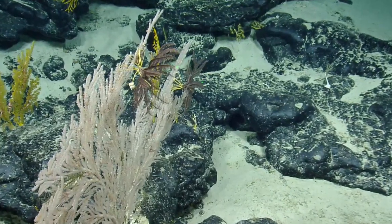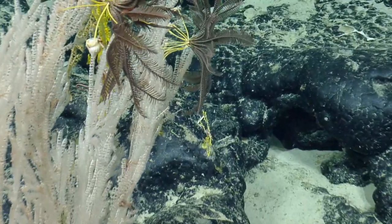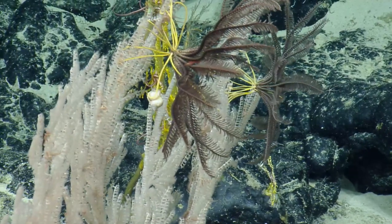It's so hard for me not to name every snail that I see down here, Gary. That's like naming every SpongeBob.